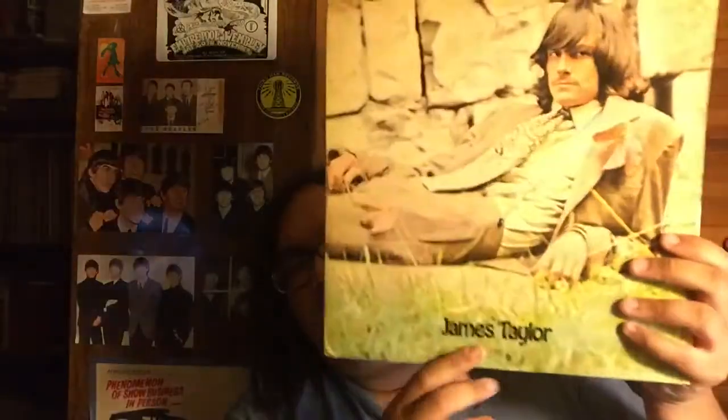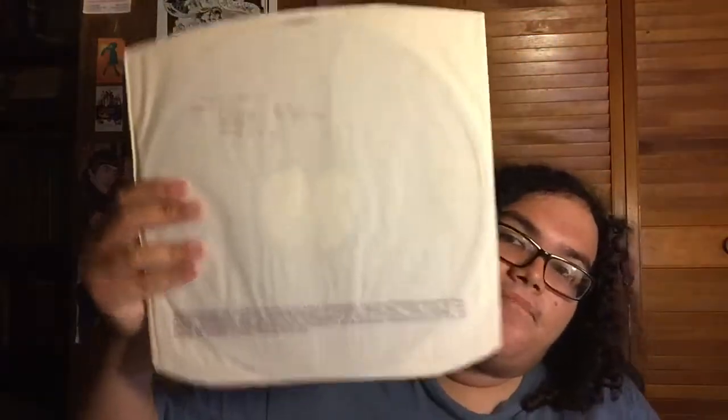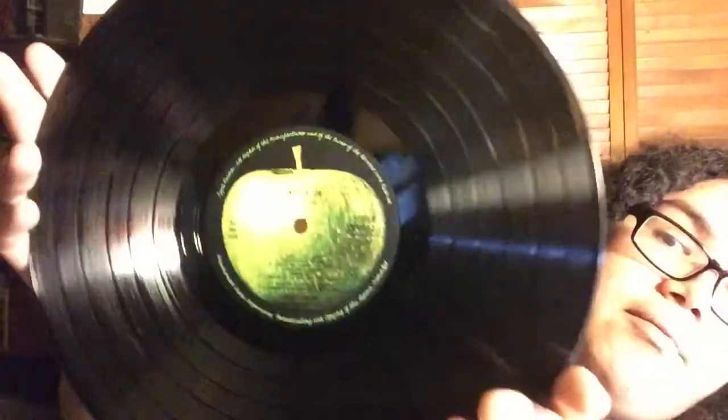This is a UK second pressing of this, but it's really cool just to have a UK pressing of it. Different coloring at the bottom. James Taylor's first album. This is a UK pressing. Really, really nice. Has the original Apple inner sleeve. And this is beautiful with the dark Apple label. Really just a nice one to have. And who doesn't like James Taylor? He's kind of like Kiss, one of those people that no one doesn't like.